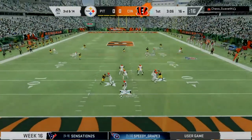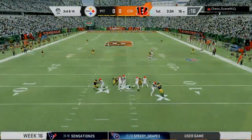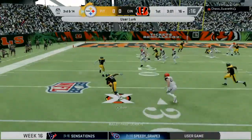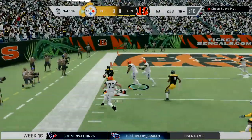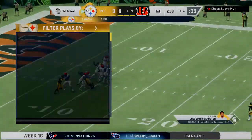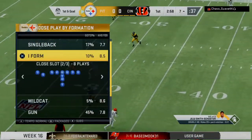On play action, they'll throw. Looking for his tight end, Eifert, and it's intercepted. It's Devin Bush, the linebacker, who picks it. They had him back deep, got the interception, and now they start inside the 10.